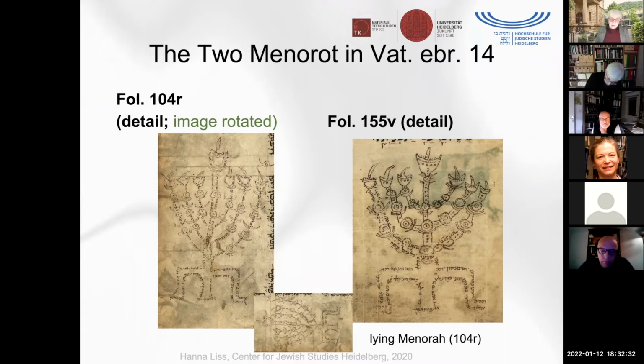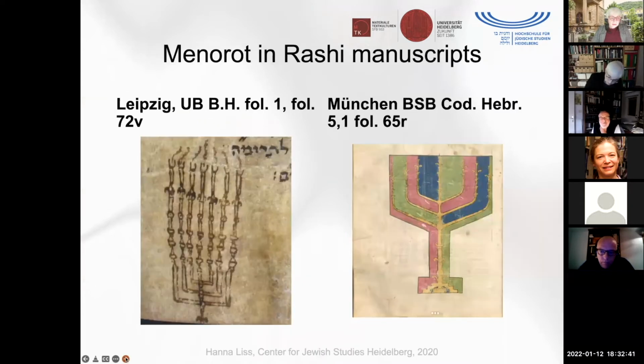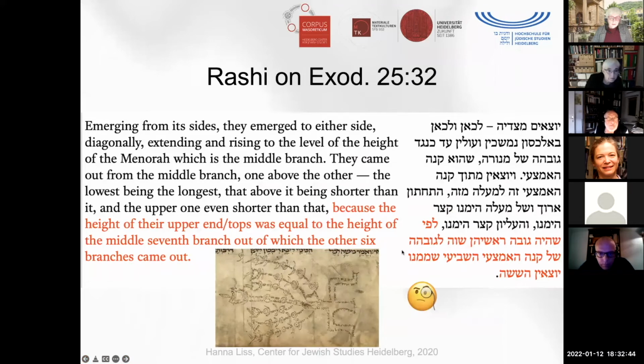Rashi comments on the phrase in verse 32, Yotzim mitzadeha, as follows. I think I have the quotation here. See, here's Rashi: Emerging from its side, they emerge to either side, diagonally extending and rising to the level of the height of the menorah, which is the middle branch. So the most important issue in Rashi's commentary is that the height of their upper tops was equal to the height of the middle 7th branch, out of which the other 6 branches came out.